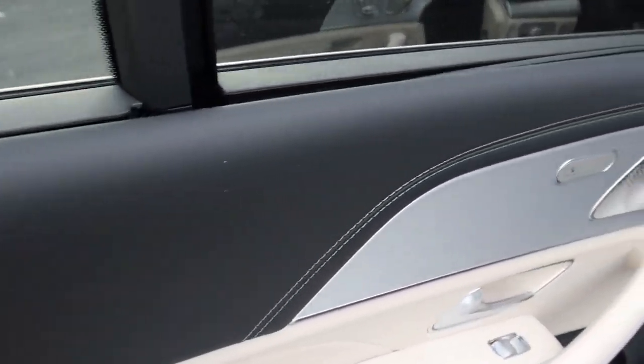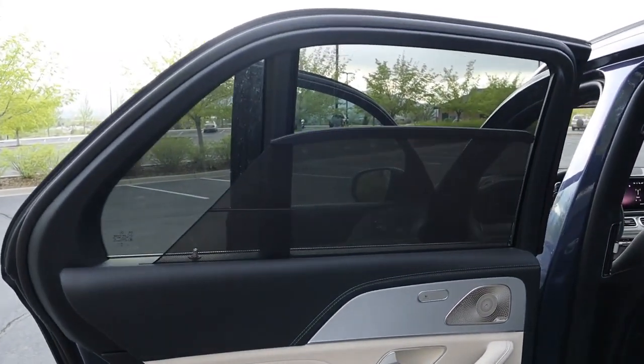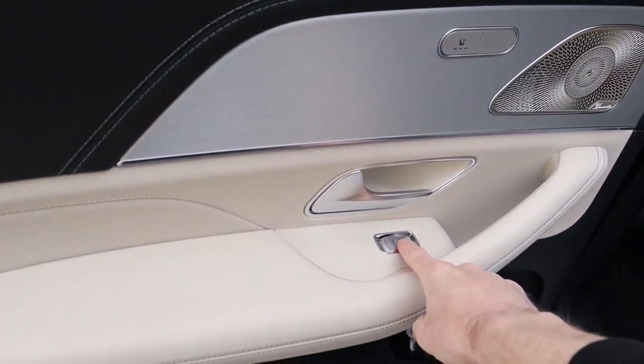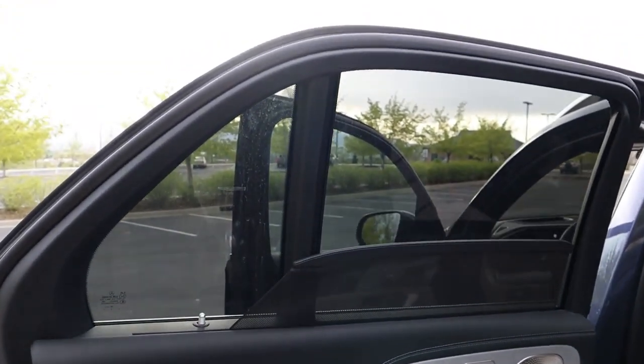Now let's jump into the second row and talk about what that looks like. Now, jumping into the second row, it's just as nice as the first row. You have the same nice use of materials throughout the entire door panel, the aluminum bezels, and then you do have an automatic operated sunshade. So with the push of a button, either in the first or second row, it will raise and lower this sunshade to keep all the other people outside. But really nice to see it's automatic and not just a manual sunshade like some cheap cars out there.